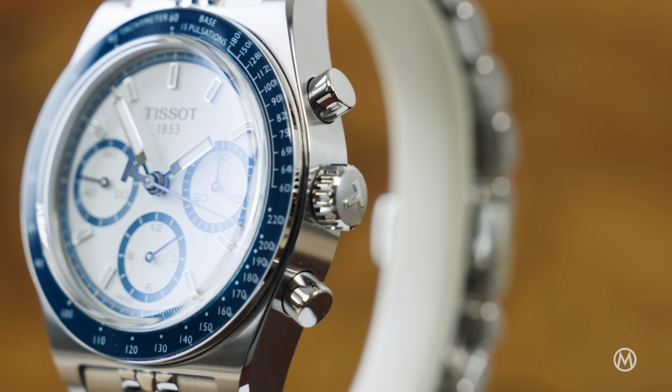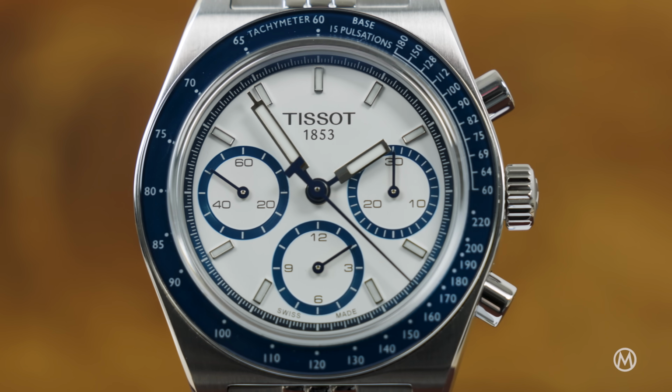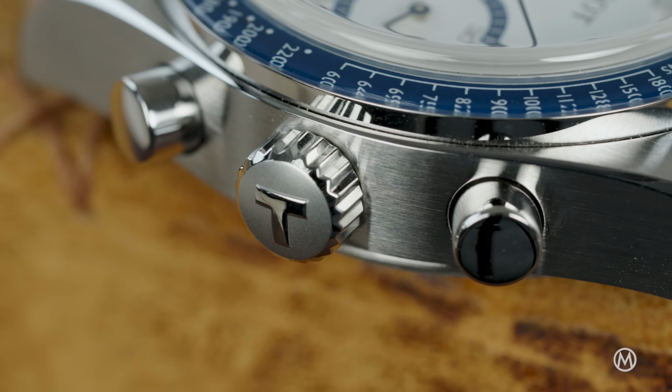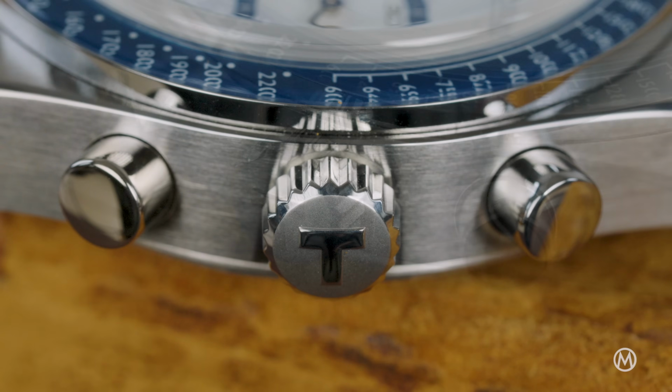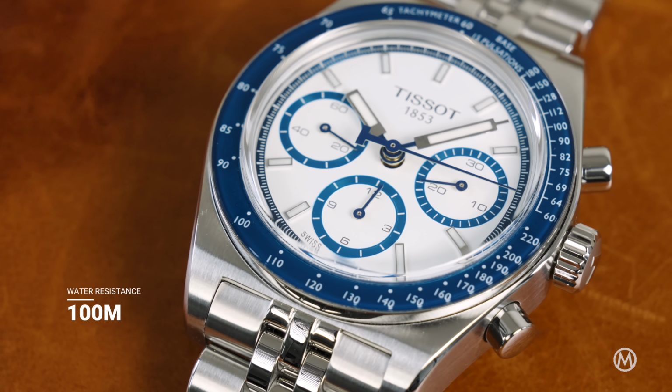The domed sapphire crystal is a must for watches like this, replicating the look of old acrylic crystals without any of the drawbacks. On the right, the knurled pull-out crown has a pair of classical pump-style pushers for neighbors, and the water resistance is a solid 100 meters.